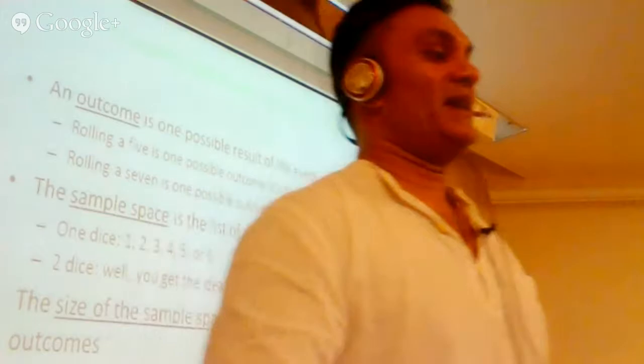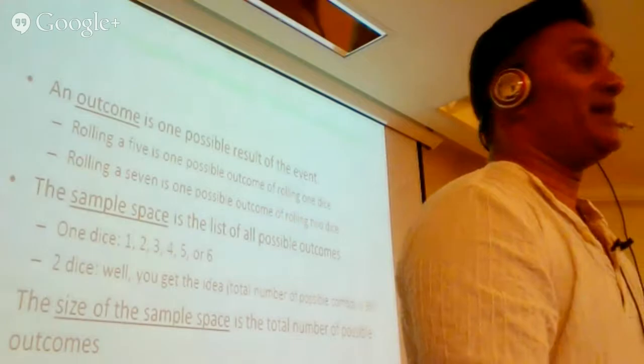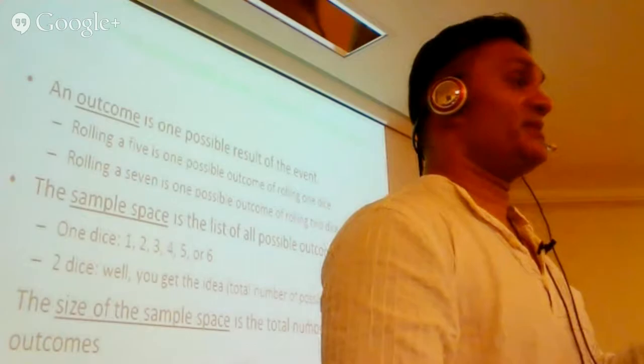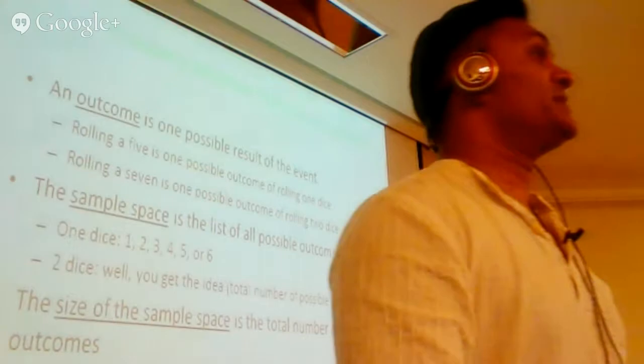If I am looking at rolling a 2 one time on a dice, the outcome is the number I get when I roll the dice. The sample space is all possible outcomes. I can roll a 1, a 2, a 3, a 4, a 5, or a 6. The size of the sample space is the number of those outcomes, so 6. There are 6 things I could get. A success, let's say I'm looking at probably rolling a 2. A success is if I get a 2. A failure is if I don't get a 2. Obvious stuff. We've got to get our terminology straight.